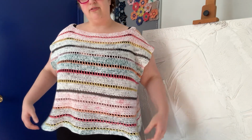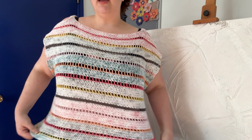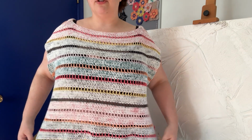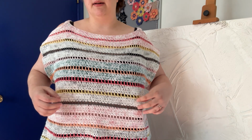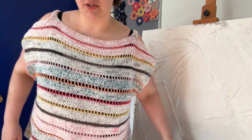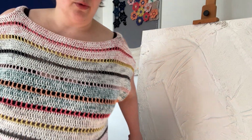So it's kind of flowy, which I like, a little bit drapey. I did do stripes, which were not called for in the pattern, but the open spots, it is double crochet, and then it has almost like filet crochet, like a lace open row every few rows. This is supposed to be a boat neck top. So it's supposed to be connected kind of like this.